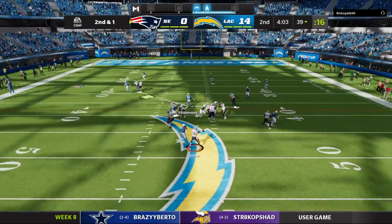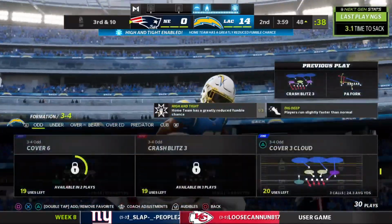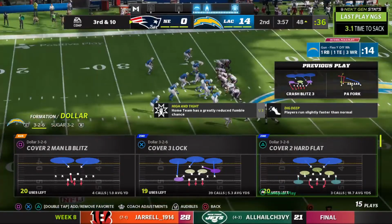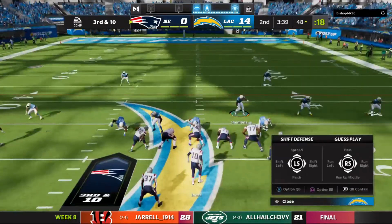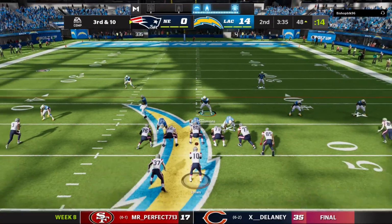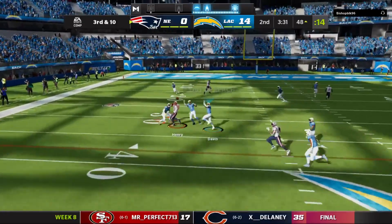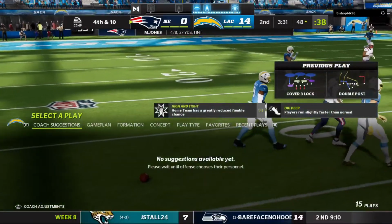Off play action. Jones. Blitz coming, and down he goes. They dial up the corner blitz that time, and it delivers to the tune of a 9-yard loss. Now for Jones and the Patriots here after the sack, it's 3rd and long. Jones now on 3rd down. And a dangerous throw there as that's knocked out and incomplete.